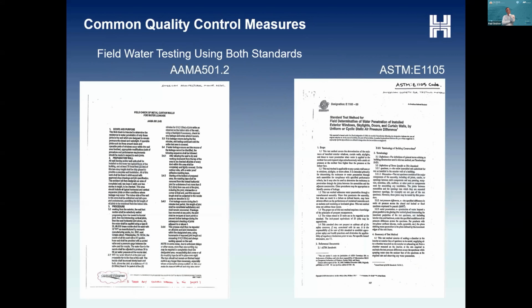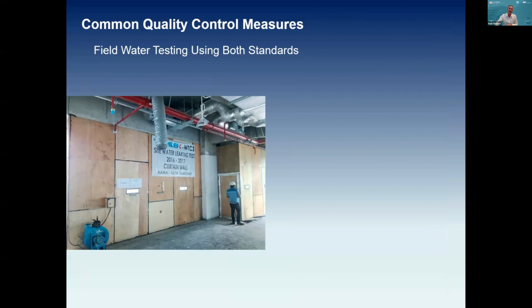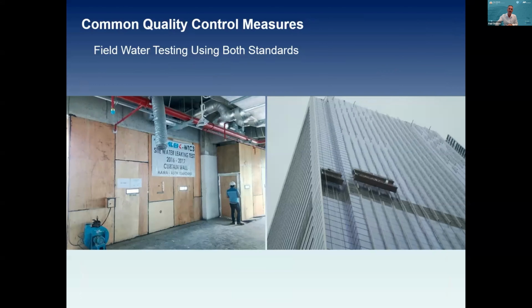So these are key elements that we see in terms of water tests and field testing the building: chamber testing and static hose testing, two very important standards that we adopt for most of our buildings. It's just some photos of the field testing.